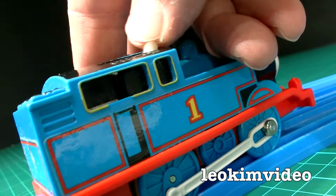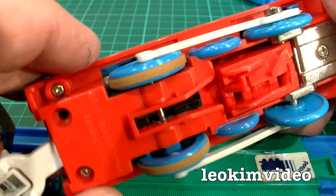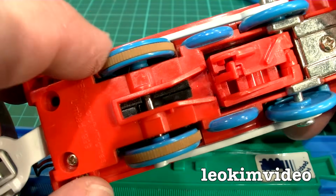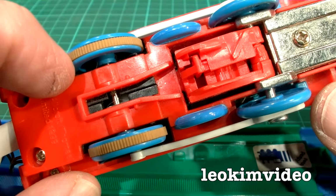Well, let's check out what's going on. Well, let's take a look at what's going on here. Oh, it takes nothing to stop that wheel. There's no power in this. It's going to be up in the gearbox, this problem. Looks like somebody's already tried to pull this one apart.